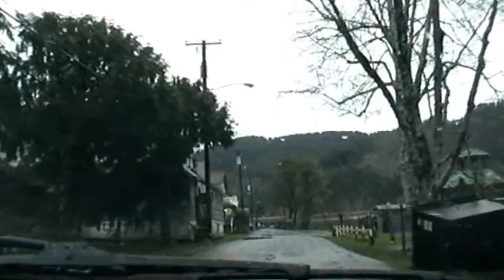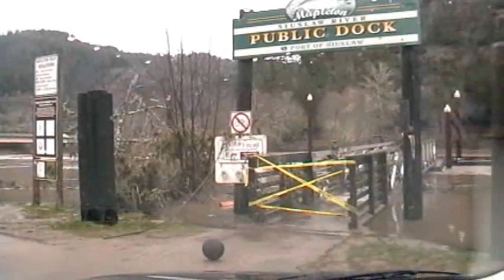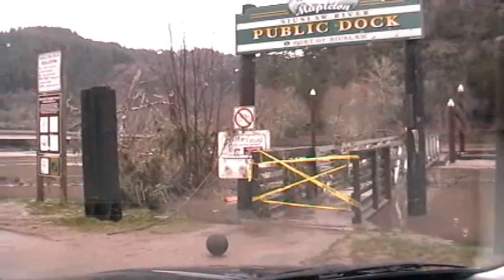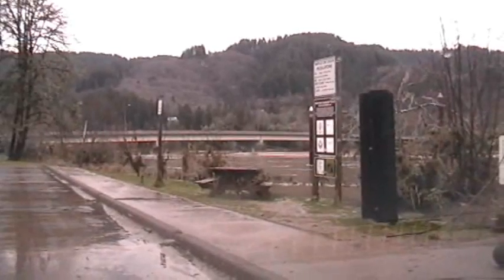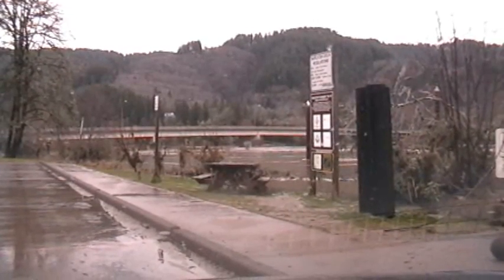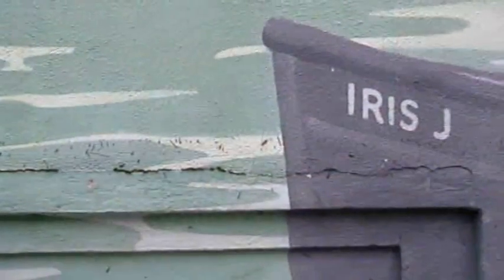You can see somebody's dumpster laying off to the right there. Who knows where that came from? There was lots of stuff all tangled up in the bushes and the trees and on that walkway there that had been floating in the water. Looking at some of the pictures I saw on some other websites, the water was just 2 or 3 feet below the bottom of the bridge. As you can see, River Avenue is still flooded partway. This is the site of the grocery store there in Mapleton. You can see the high water mark on the side of the building.